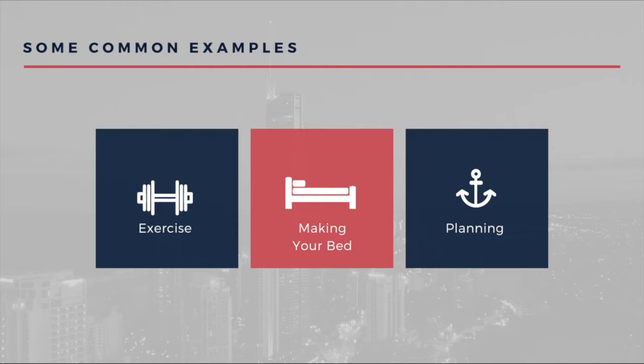But starting with exercising. Exercise triggers people to start eating better.